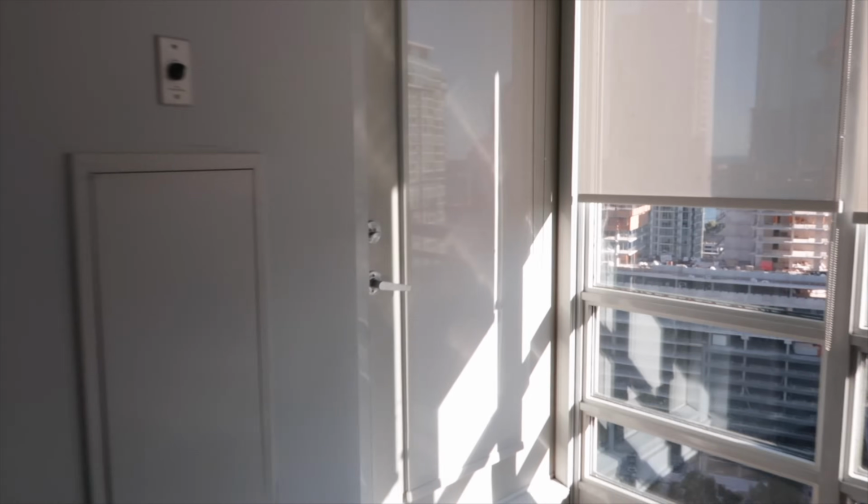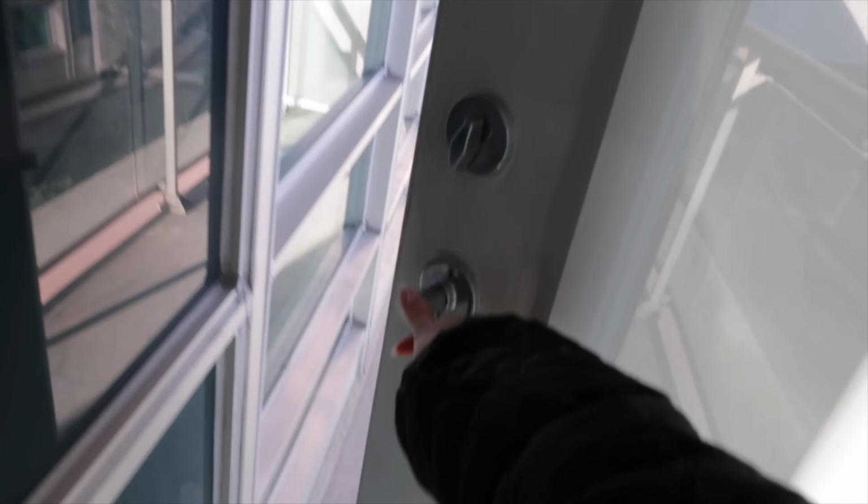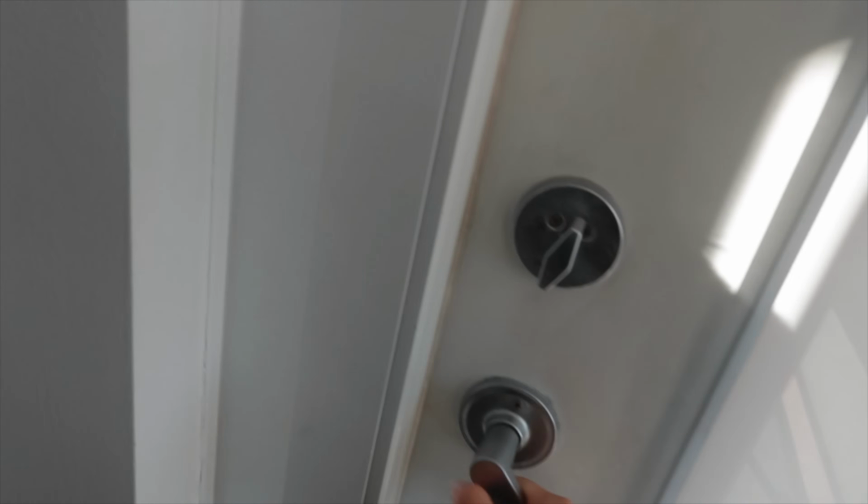We actually do have a real patio balcony as well. It's kind of noisy, but if you'll remember previously, I did not have that. So that is the main living room area.